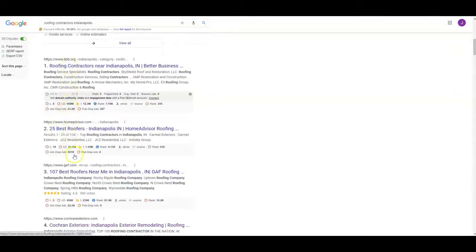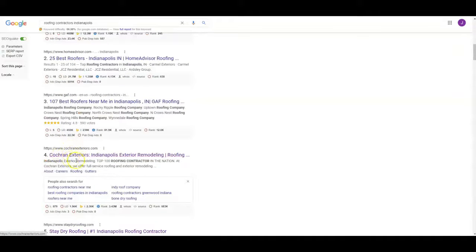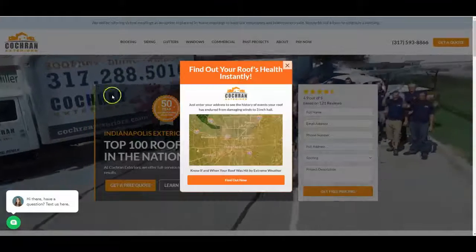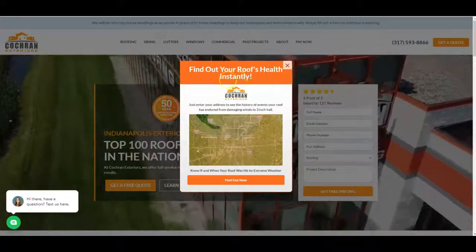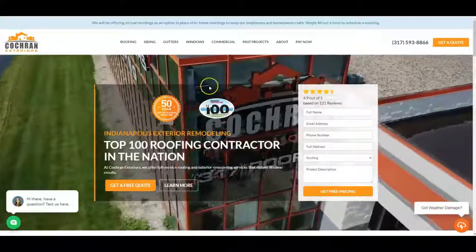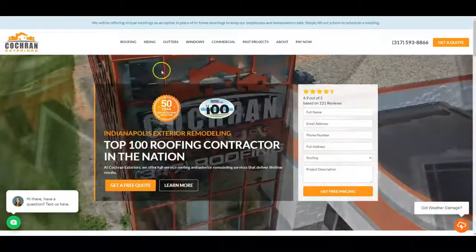So we're going to skip the BBB, Home Advisor, Angi. So the first actual company is Cochrane Exterior. So let's go ahead and check them out real quick. So as I pull up their site, they have, let's get rid of the pop-ups and stuff here.